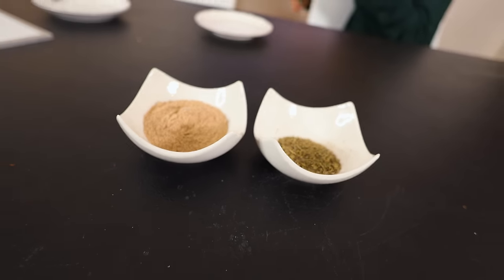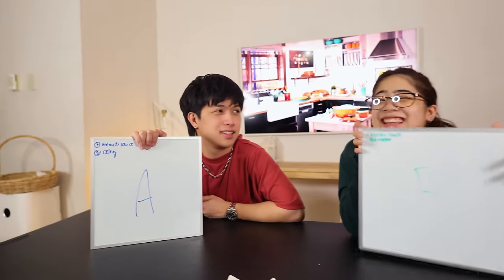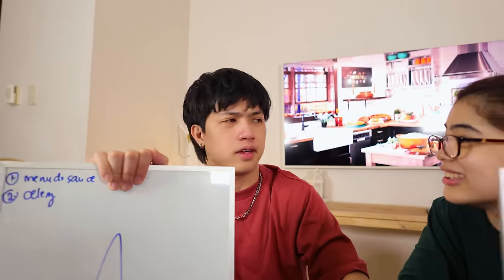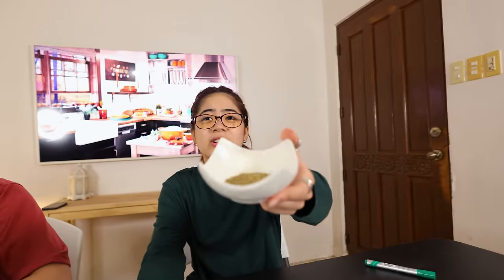This is getting so good for me. Ano yan? A. Ay, oo. Sinigang seasoning, guys, ang nakuha natin. Sarap ng pizza ni Kuya. Can't wait to try it. Okay, akin ang tama dito, pizza seasoning. Woo! Pang pizza talaga!